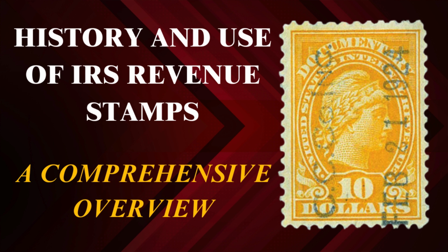Moreover, these stamps played a significant role in regulatory functions. For commodities like tobacco and alcohol, the stamps not only represented the payment of taxes but also served as a control mechanism, helping to regulate the production and distribution of these goods. This dual role of revenue generation and regulation highlights the multifaceted importance of revenue stamps in American history.